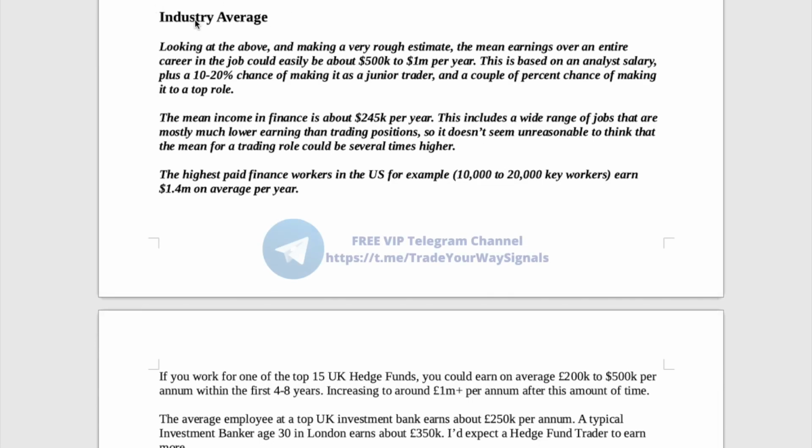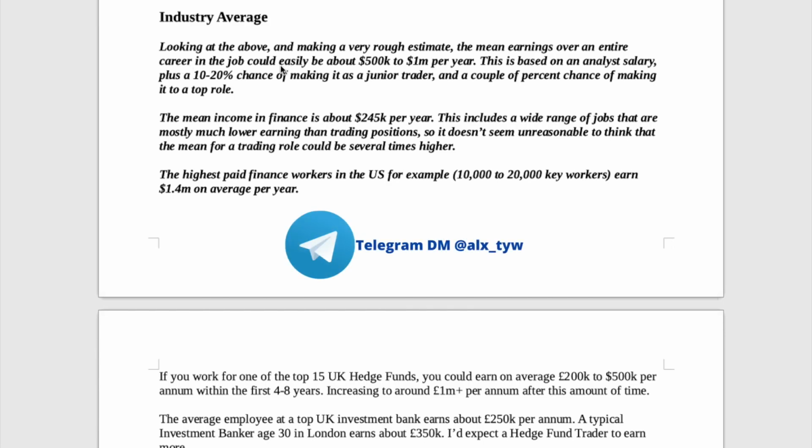To give you an industry average, looking at the above and making a very rough estimate, the mean earnings over an entire career in this sort of job, if you last more than 5 minutes, could easily be about £500,000 to £1,000,000 a year.